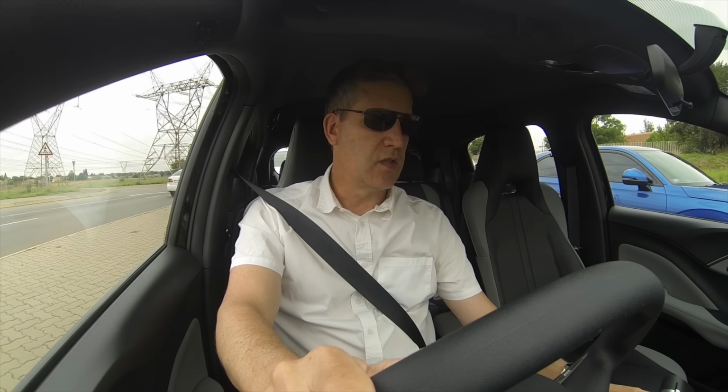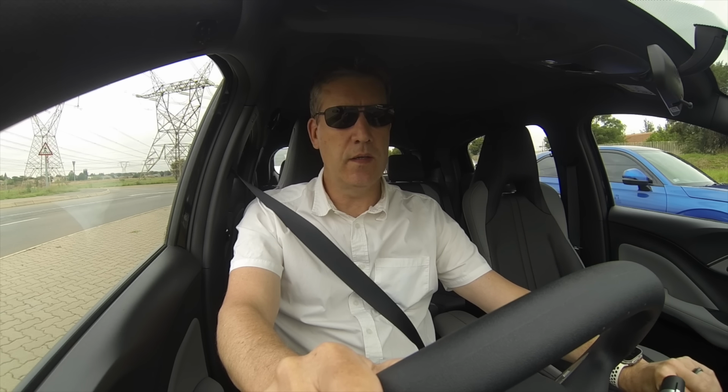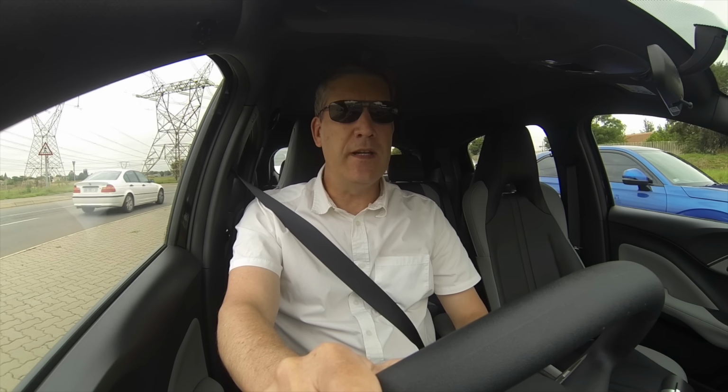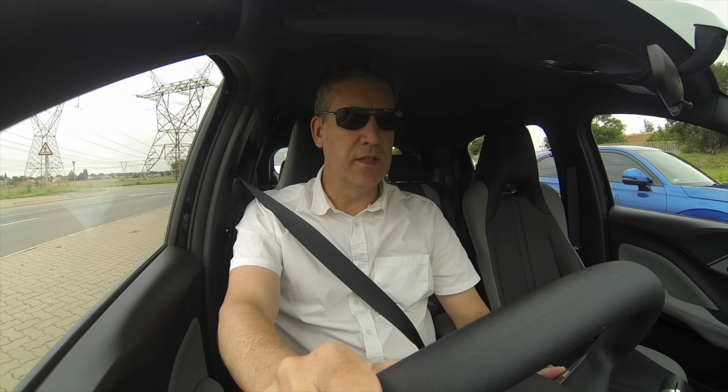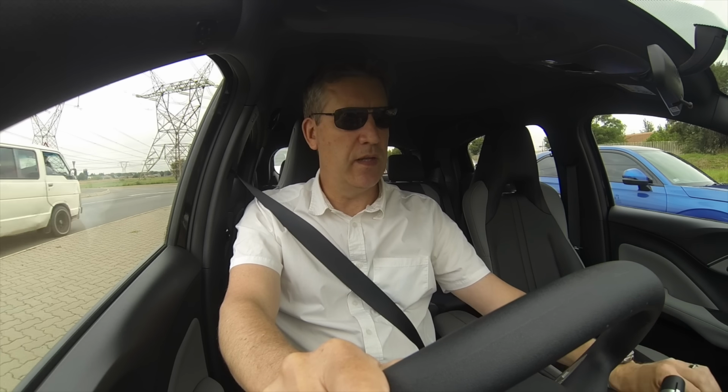So you have various drive modes in the Surf. You can move between normal mode, eco mode and sport mode. I think for everyday driving, normal mode will be more than sufficient. But if you really want to have a little bit more of that EV experience, you really need to be driving it in sport mode.